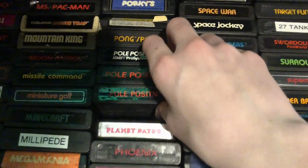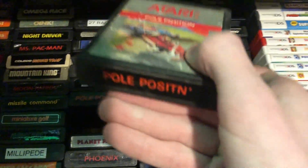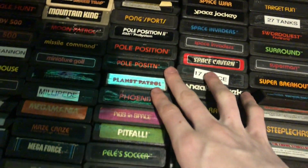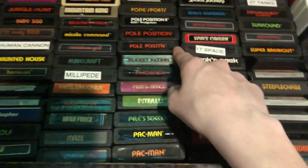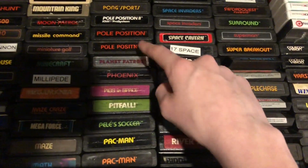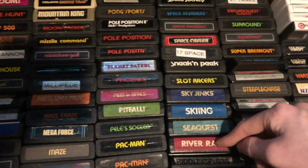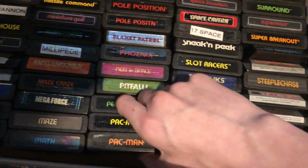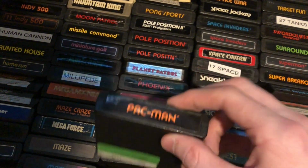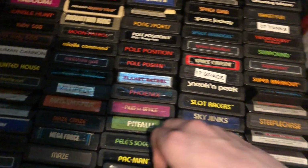Oh, I have this really rare, misprinted Pole Position. I don't know how they messed that up, but just a couple of these were printed. And you can find them pretty cheap. There's not really a market for them, but I think it's pretty funny. River Raid's a good one. Pitfall, gotta have it. Sears Telegames, Pac-Man. I don't know why, but seeing these ones with the different colors just kind of throws you off.